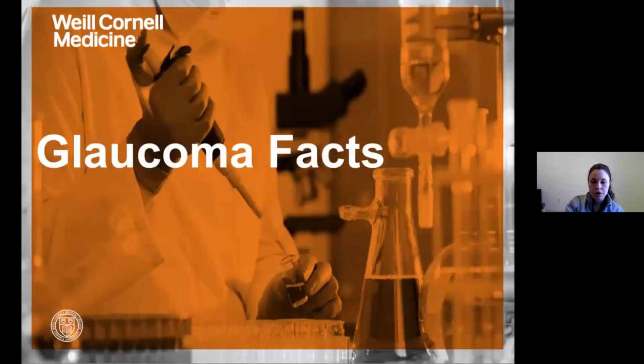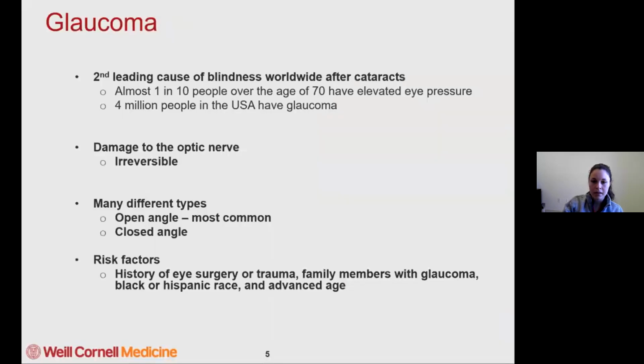Before we get too in depth with the pathophysiology, let's review some key facts about glaucoma. Glaucoma is a general term for a disease that causes damage to the optic nerve. There are many different types, and we categorize them into two main groups: open angle and closed angle. The angle that we're referring to is the angle we just spoke about between the iris and the cornea, and that's where the drain is located.